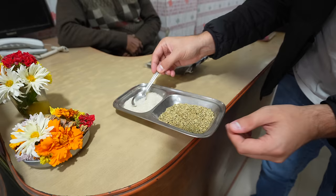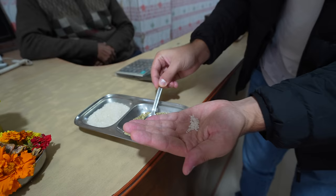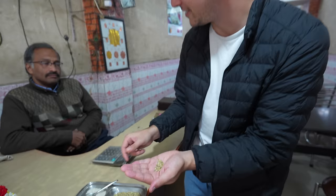Something you'll see at a lot of these shops is this right here on the table. It's a breath freshener, so it's a little bit of sugar, take a little bit of sugar like this, and then fennel seeds. I don't know if I did it too much, but is that too much? Oh, it's okay. Whoa. It's super licorice-y, crunchy, and it immediately wipes away all the oily curry flavor.